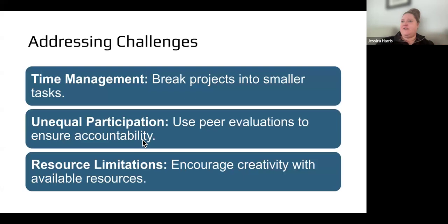So some challenges to think about when you are implementing project-based learning, addressing those challenges: thinking about time management, that can be a challenge, unequal participation can always be a challenge in group work. And then, of course, resource limitations. How did I do it? How did I get all these resources and things?